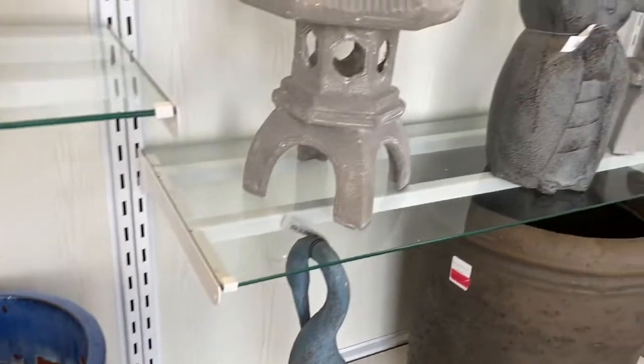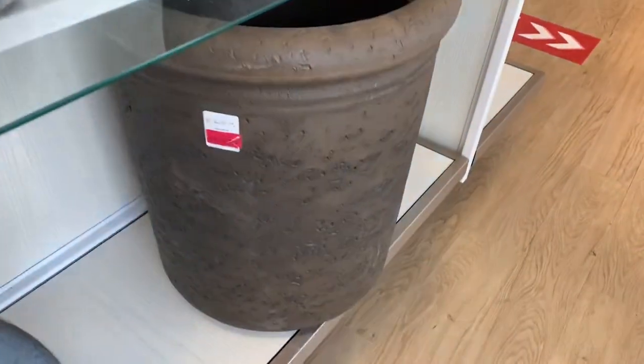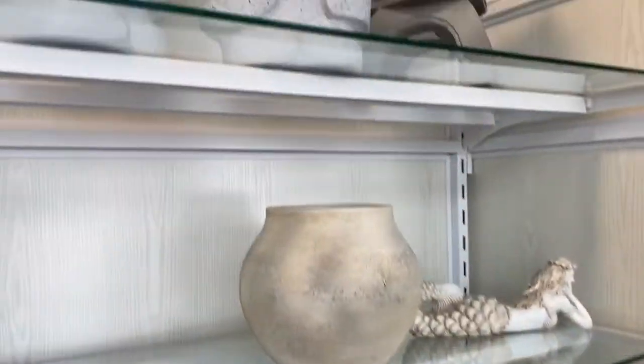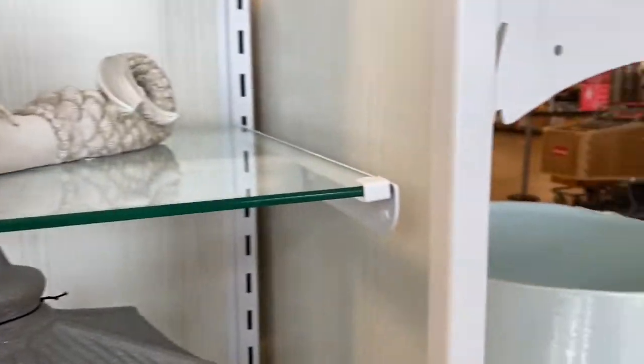And then you have these pots, guys. And of course you have some more of these. Look at the size of this humongous pot right here, guys. And it is plastic though. It doesn't look plastic, but it is. That's $39.99. And then you have some more of these up here. And then this lady right here is $16.99.